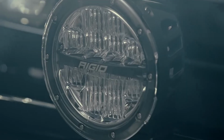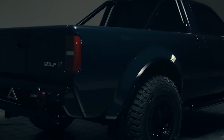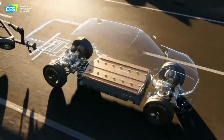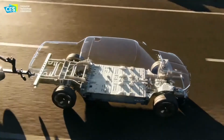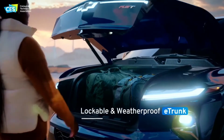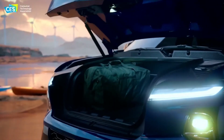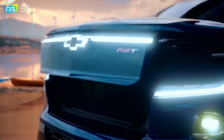I added this to the list because I just really want to see this company succeed, and a lot of people have never heard of this Alpha truck, so I'm curious what you guys think. All right, the Silverado eTrunk that was just announced at CES 2022 is beautiful as well. It has a lot of that same practicality that the Mega Frunk that Lightning came out with. At the click of a button, it's opening up, easy access. So loading in and out, great.